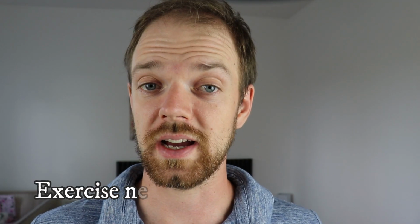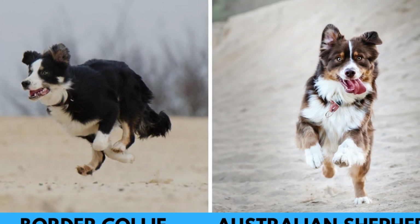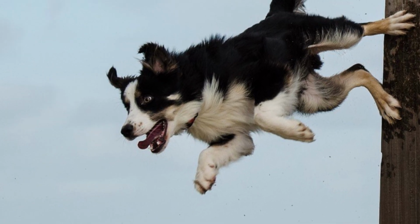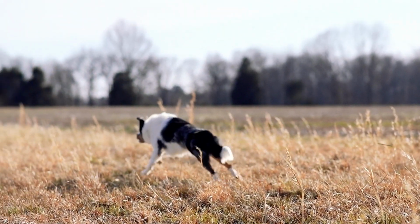As you probably expect, both dogs are highly energetic and they require tons of exercise, especially if they are not used for herding. There isn't much difference in the exercise needs for these dogs as they both require daily longer walks, hikes, jogs, vigorous playtime, fun training sessions, just anything that will occupy them physically but also mentally. And it is important to mentally stimulate these dogs. Physical exercise is not enough for either of those breeds.